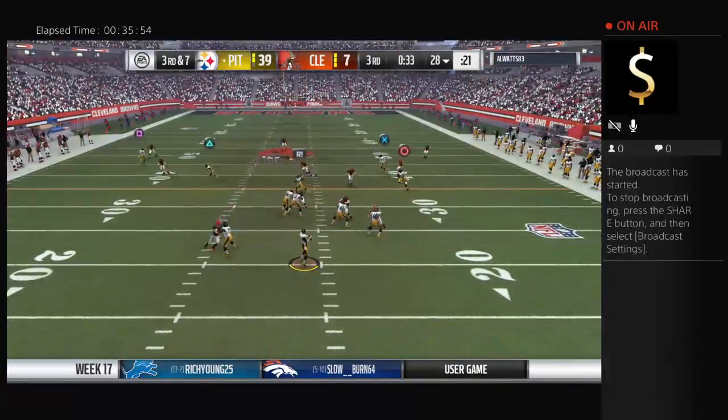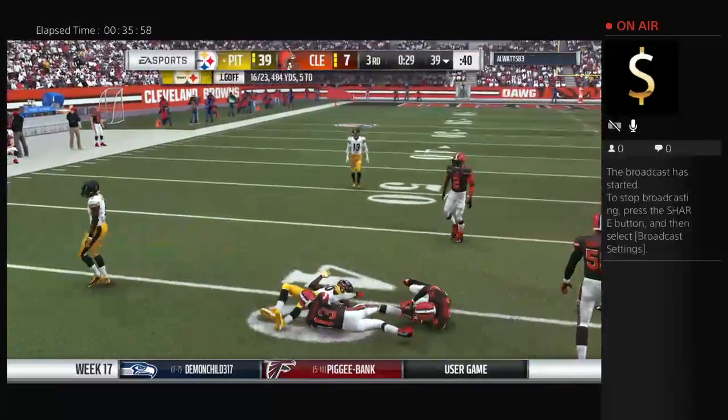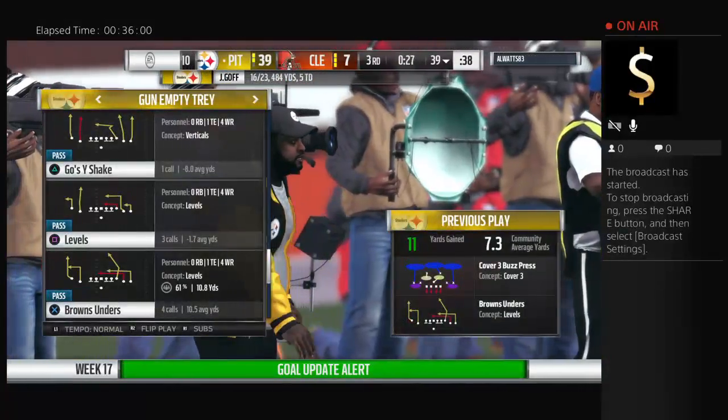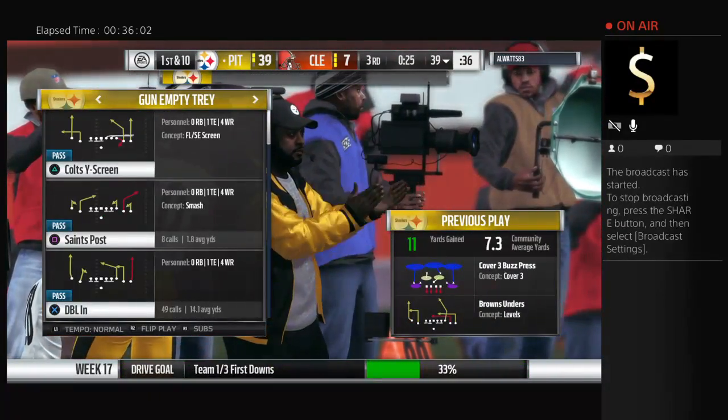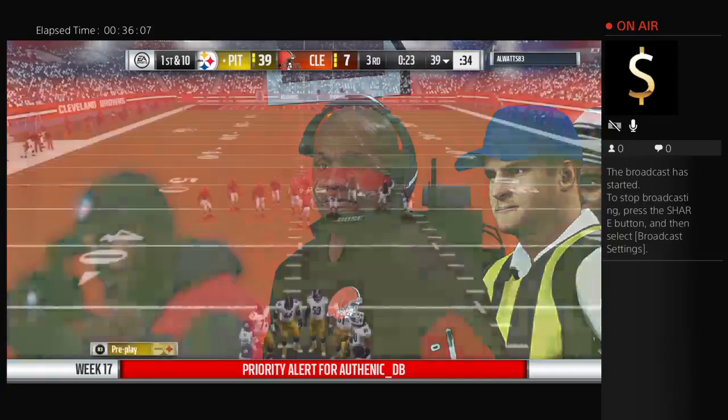Throwing on third. Goff. Quick hitter here. It's complete. And he's got the first before he's brought down at the 39-yard line. And on that last play there, he's over 400 yards passing now.